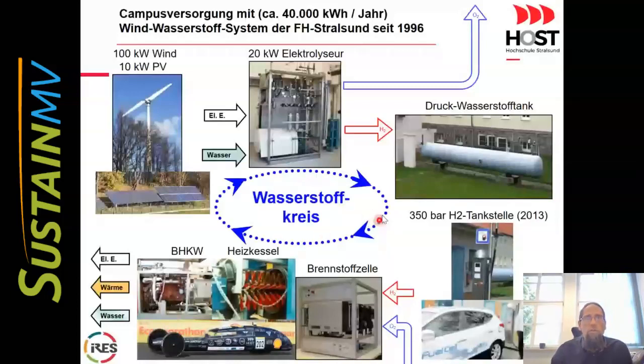The hydrogen circle starts with electrical energy from renewable sources and in the end goes back to electrical energy. However, we fulfill many criteria on the way. We have mobility, energy storage, and heat supply in the midst of winter. Many things that you cannot do with the direct use of electricity, but we have to pay with a deficit in efficiency. From the electricity that we put in, we only get one third back after the entire hydrogen cycle. So we have to use the other parts for mobility or other solutions.